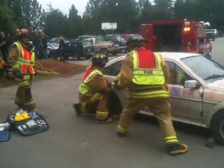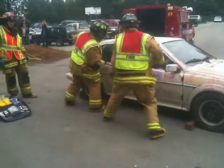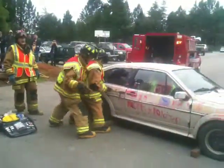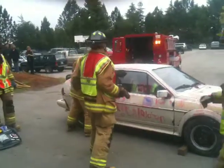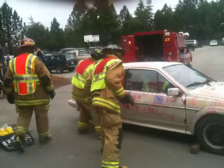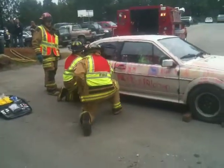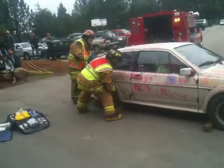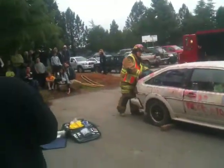All right, tell me about the patient inside. When she hit the wall, what might have happened to her? Bang her head? Hurt her neck? How about her ribs and her chest? Do you think if she was wearing a seatbelt, she might hit the steering wheel or she might not? If she wasn't wearing a seatbelt, she could be hitting her head on the windshield. When you guys are in the car, are you wearing your seatbelt? Oh, of course. Good. Good.